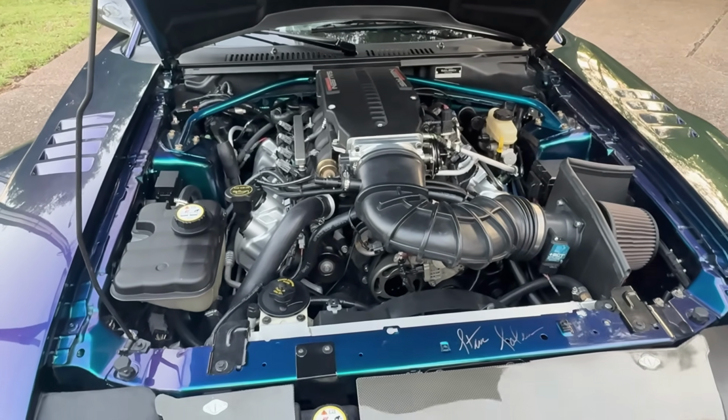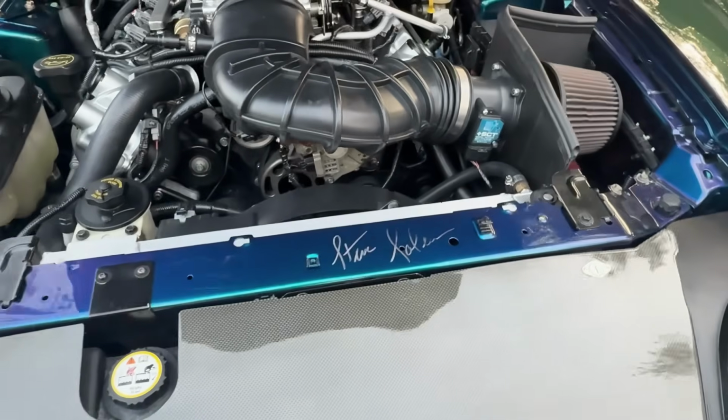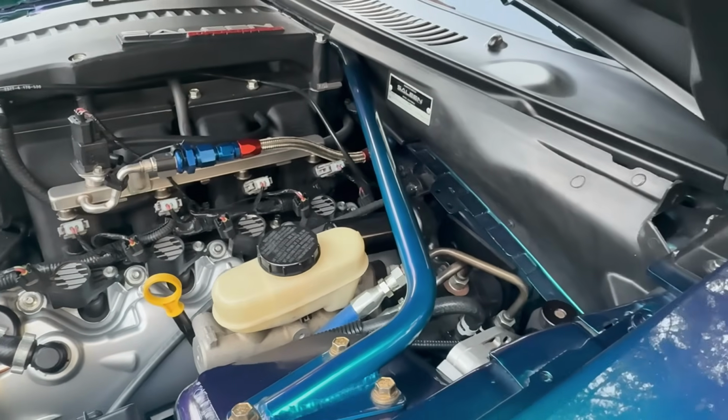Everything underneath the carbon fiber here, there's power steering coolers, there's transmission coolers, there's rear end coolers. It's all off the S7. So everything underneath that carbon fiber is all S7. If we open the doors, the other S7 parts.